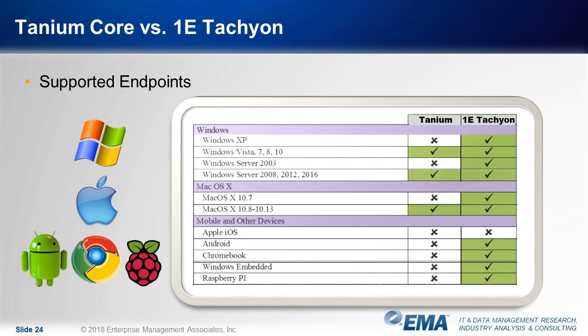Thanks to Tachyon's one-to-one connection architecture, 1E has been able to introduce broad support for mobile and other types of devices. The one noticeable absence here is support for Apple iOS devices. As we said, there's a rule that says if they don't have the capability today, we can't credit them for it. However, in our discussions during the evaluation with 1E, they've reported to us that they are actually developing an iOS agent which should be available shortly.